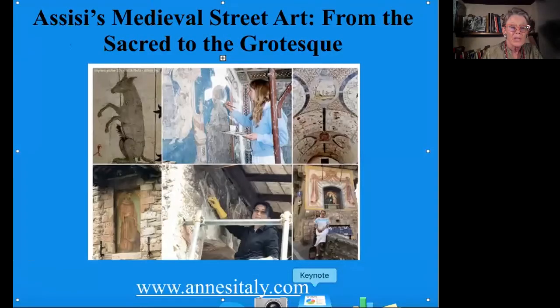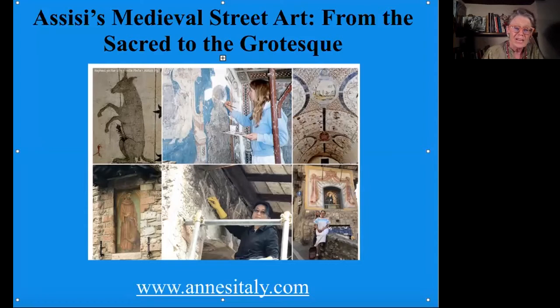And we're going to be talking this evening about undiscovered treasures of Assisi: frescoes, tabernacles, small tabernacles, votive shrines, things you actually probably walked past without taking particular notice. We're going to note these little gems of Assisi tonight in this talk, which is called Assisi's Medieval Street Art, From the Sacred to the Grotesque. Much of it is sacred, a good amount of it is grotesque, and we're going to learn about that as I give my talk.